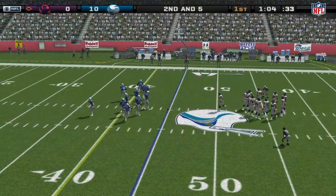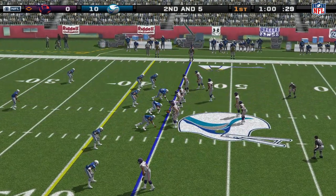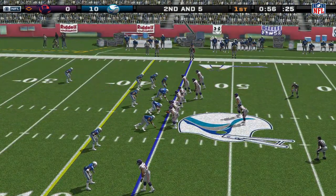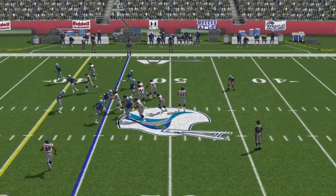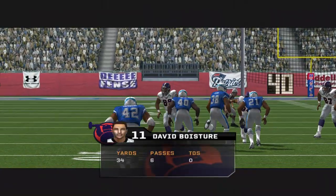Second and five. Ball on the 45-yard line. The visiting team comes out with three receivers tight. They're coming with the blitz. He rids of it. Number 56 comes up to make the play at the 39-yard line.